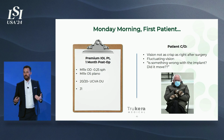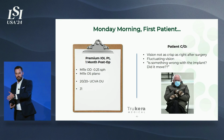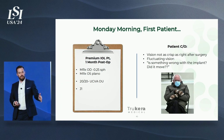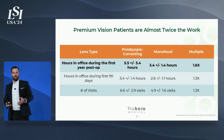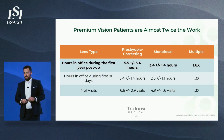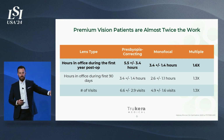The doctor says everything's fine. The patient's either got crazy expectations, or, I don't get what's going on. This puts a lot of good surgeons on their heels. And this is what's known in eye care as the dreaded 20/20 unhappy outcome. Objectively a good result, subjectively a dissatisfied result. And this happens all the time in premium care. And these patients, we know, take a lot of work. Recent data from the ACOS group and Dr. Maloney and team has shown premium vision patients take almost twice the amount of resources and time in clinic postoperatively to get to a 20/20 satisfied result.